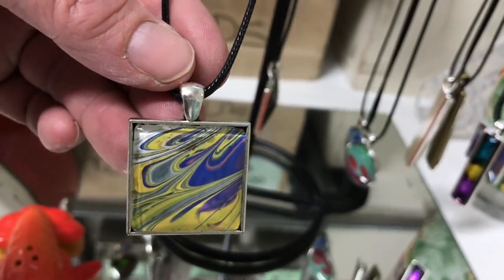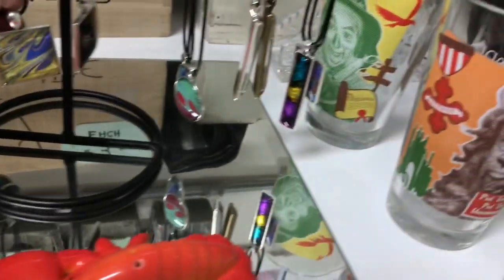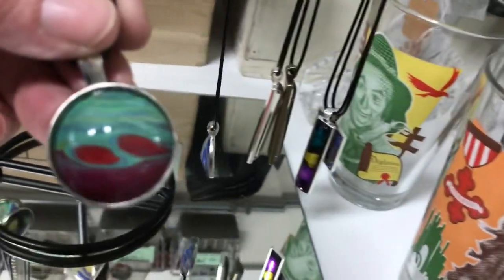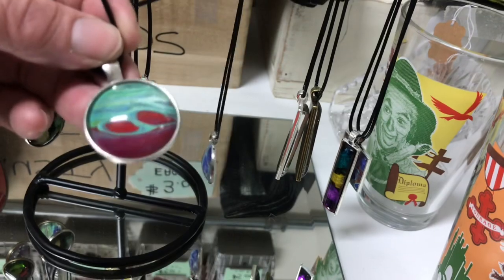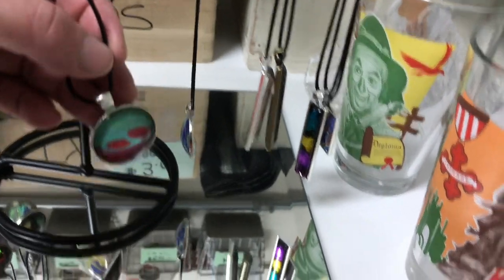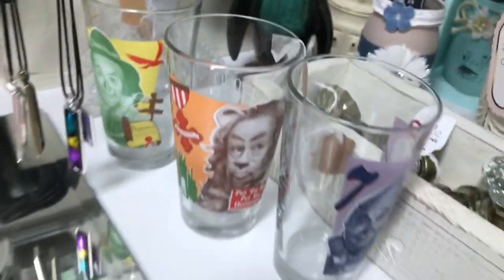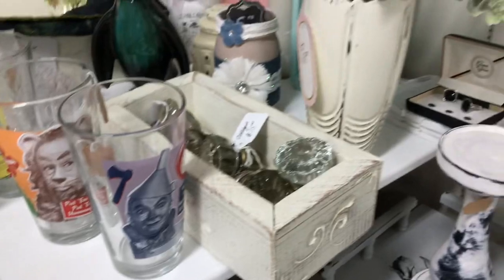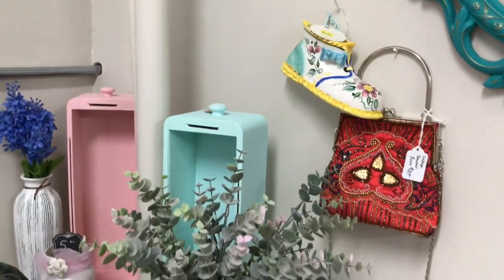Isn't that gorgeous? So now I don't know if these are paint pour. I think some of them are alcohol something. I don't know what she does, but whatever she does, they turn out gorgeous. I've still got this set of 3 Wizard of Oz glasses. All right, let's go back over.